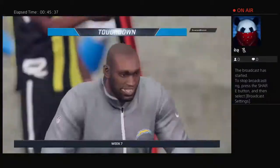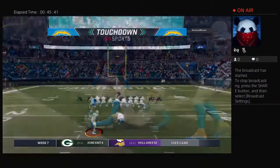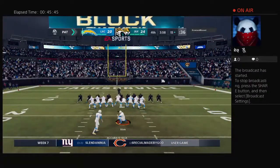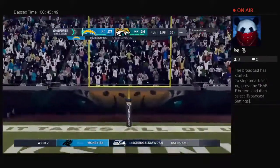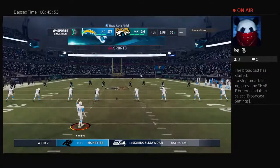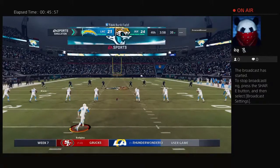And this is caught. He's got it. Touchdown, L.A. Touchdown, Austin Ekeler. His 3rd touchdown of the game, number 9 on the season. And the Chargers have made this a 1-score game. The point after through the raindrops, up and good. And now things get a bit more interesting here in this 4th quarter.